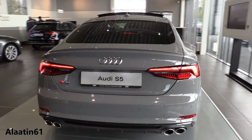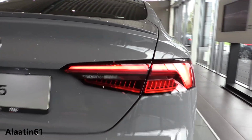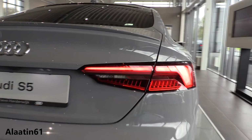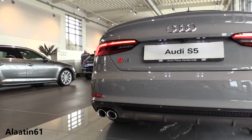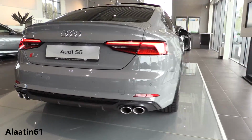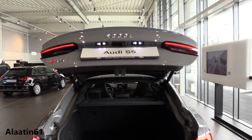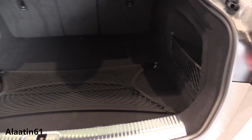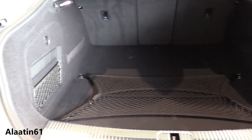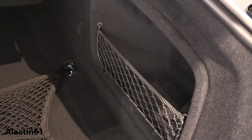It's a 5-door, very practical and good looking sports car in my opinion. Quad exhaust at the back, LED turn signals, LED 3D lights at the back. Beautiful looking rear diffuser, which is also brand new. Quad exhaust with a great sound. Lovely looking car. The car weighs 1635 kilograms. The trunk space is 480 liters. When you fold the rear seats down, it's 1300 liters.